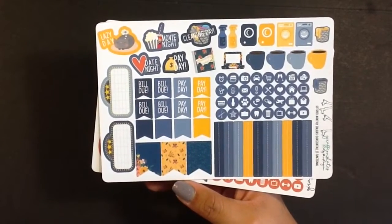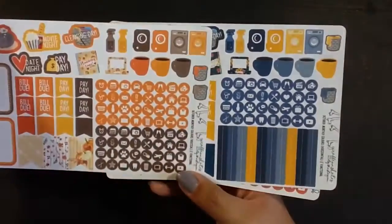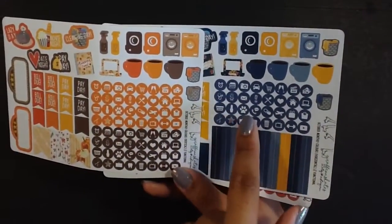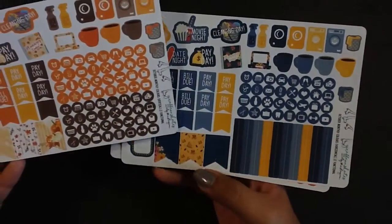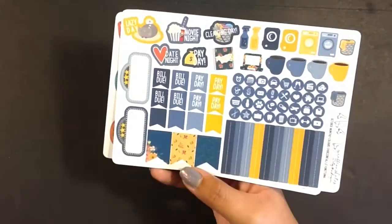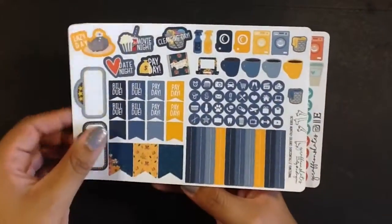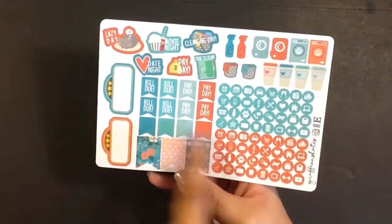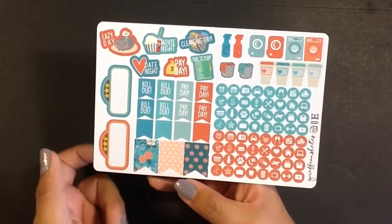And if you can tell, the difference between the horizontal layout and the vertical layout is that you only get one section of icons and then you get dividers down here. And that's okay with me. I can figure out something to do with those. Probably use them in my hourly, but I just liked the color variation in here. And then like I said, I also picked up a June sheet because I didn't have it, so I wanted to make sure I picked that one up.